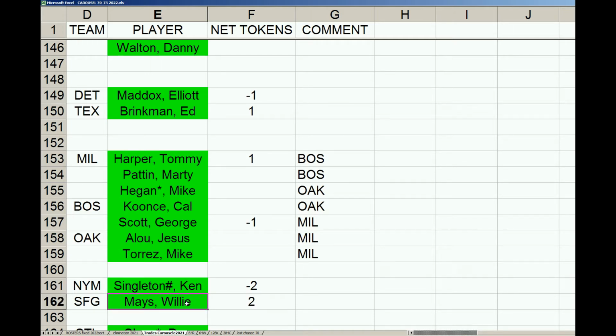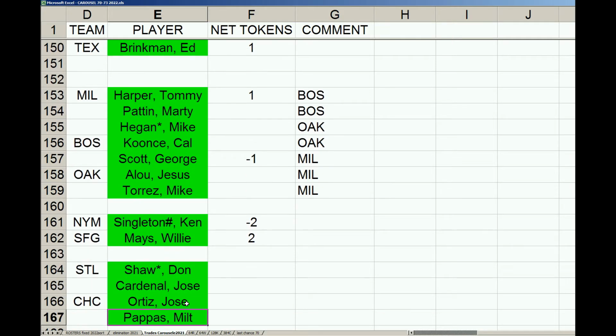And the last trade in the Hot Stove League between surprising division rivals, Cardinals and Cubs. Milt Pappas, it's basically Milt Pappas for Jose Cardenal. The Cubs had too many right-handed pitchers. We talked about how they have Fergie Jenkins, Bill Hands, and Milt Pappas. They had to make room for Rick Reuschel and Ray Burris.